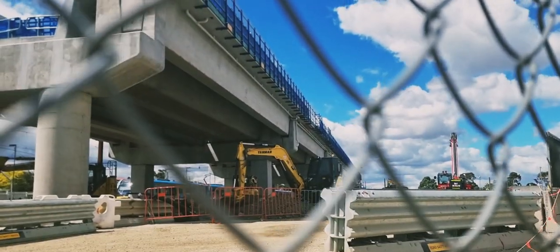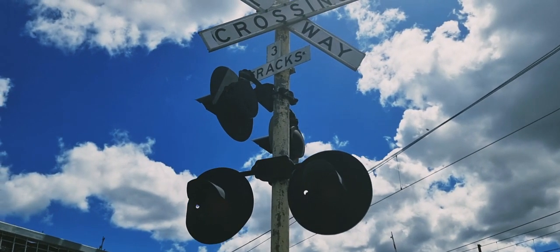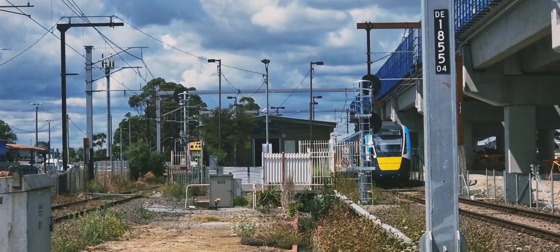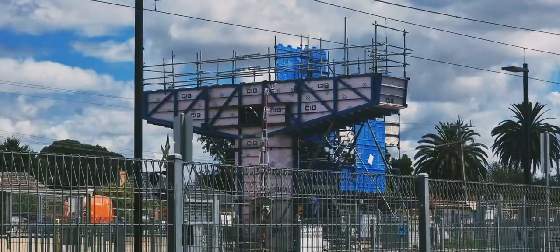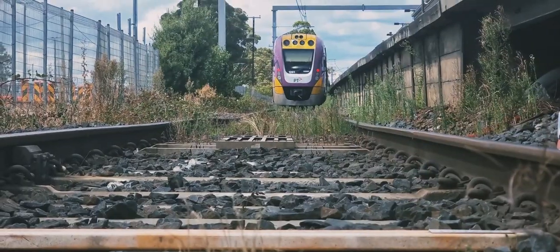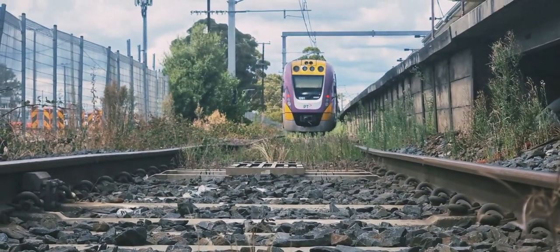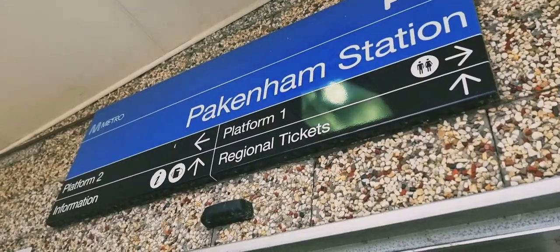So in today's video, I'm here located at Pakenham Station. Pakenham Station is located in Pakenham, Victoria, and serves the Pakenham line, spanning from Flinders Street to Pakenham. The Pakenham line was built in 1855, and this station was also built in 1855, but it is actually going to become a skyrail due to the level crossing removals in the area.